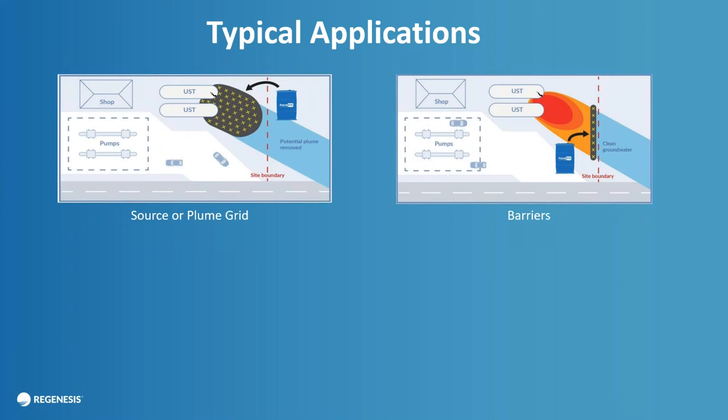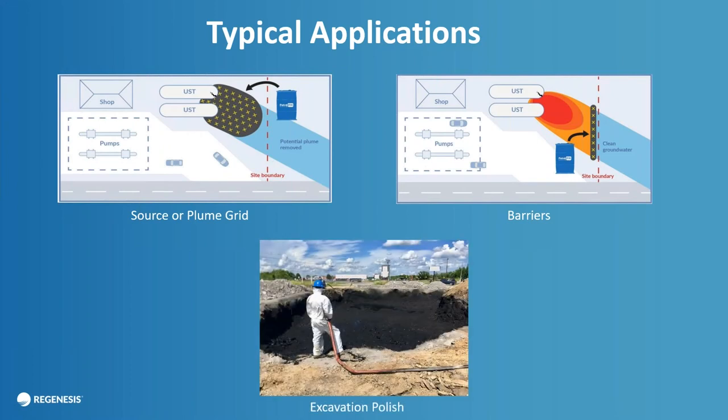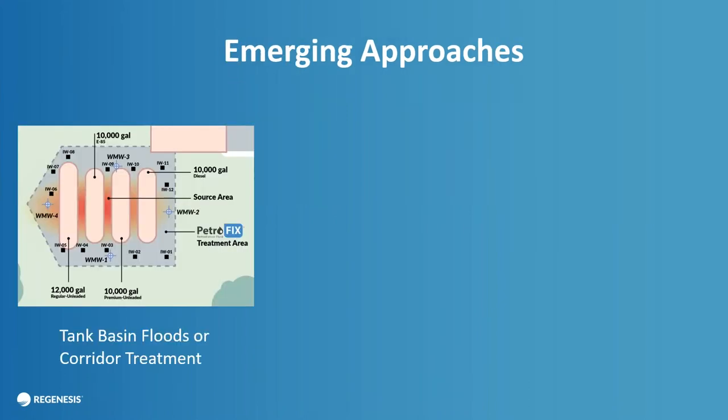It might be 1 out of 6 or 1 out of 7 sites incorporate some sort of a barrier in the design with PetroFix to prevent that contaminant from going where it needs to go, whether it's a property boundary or towards a critical water body. And we see a lot of excavation polishes. This is a popular approach with other remedial chemicals within Regenesis as well, but PetroFix being new, people are liking the option to spray the activated carbon of PetroFix in there with the electron acceptors for that insurance policy for that excavation. I thought for fun, I'd mention a couple emerging approaches.